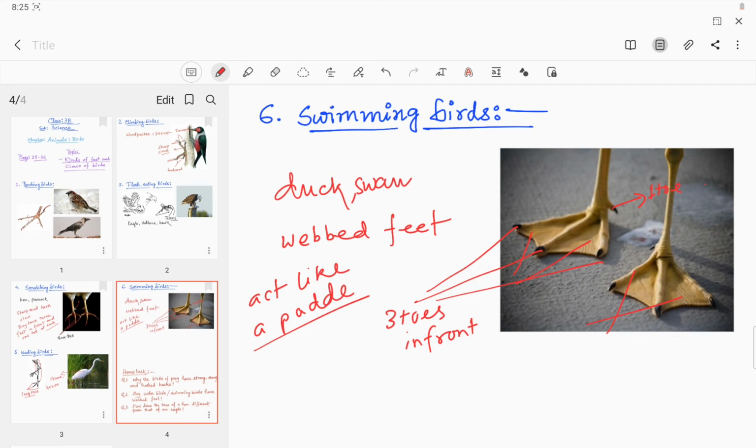Where can we see the webbed feet? Yes, we can see in swimming birds like duck and swan, right? So we have finished the kinds of feet and claws.